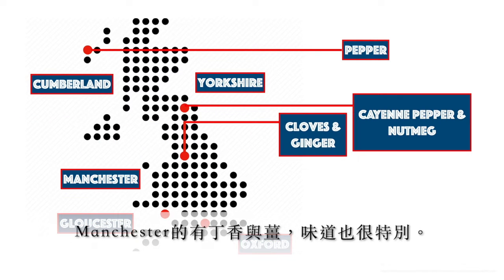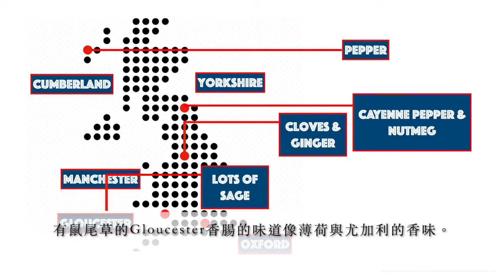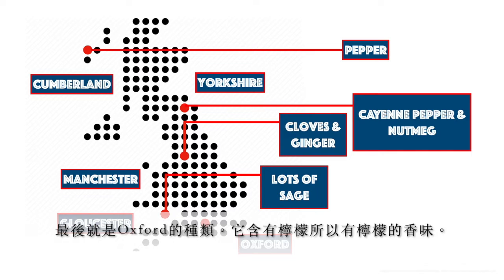Well, they add cloves and ginger, so it's got a different flavor profile. Sausage makers in Gloucester put a lot of sage in their sausages, so it has a mint and eucalyptus flavor. And finally, we have the Oxford type, and Oxford sausages come with a lemon flavor profile.